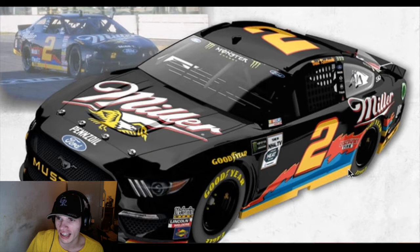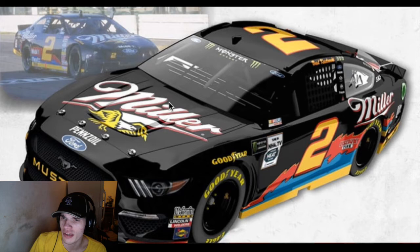I mean, look at it. How do you not say this came from 1996? It looks amazing. The number, the colors match up, the sides match up. They match everything down to the detail on this car, and I freaking love it. Like, oh my gosh, I don't even think you could even try and top this. I don't think Team Penske is ever going to top this scheme.